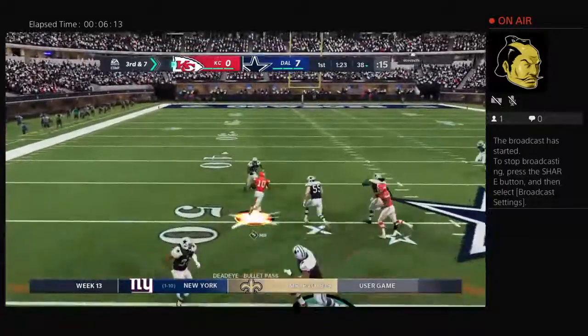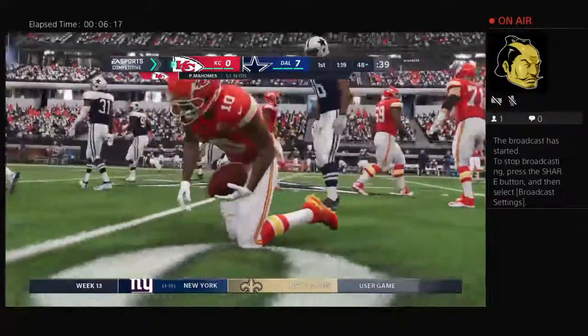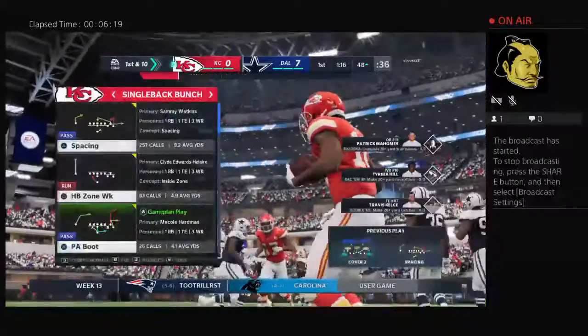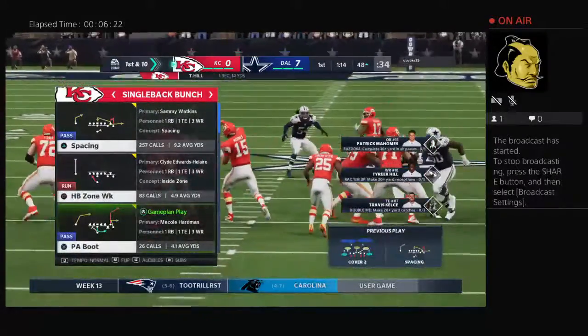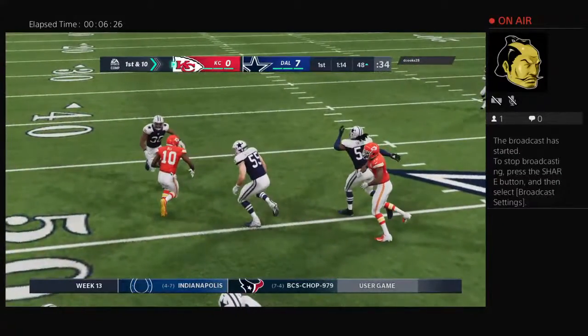Throwing is Mahomes on 3rd. He is going to find Hill here. And he'll be taken down, but not before he gets into enemy territory. And now for him on the season, that is his 80th catch, and the result is a first down.